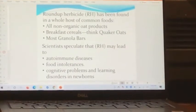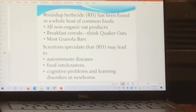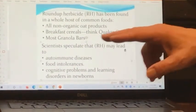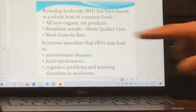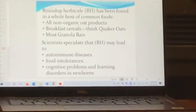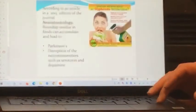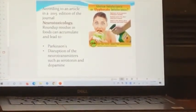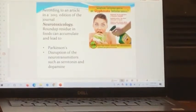Roundup herbicide has been found in a whole host of common foods. The biggest thing is oats. Any oats that are non-organic have lots of Roundup in them. Breakfast cereals, Quaker Oats, most of your granola bars. Scientists speculate that Roundup may lead to autoimmune diseases, food intolerances, and cognitive problems and learning disorders in newborns. According to an article in the 2015 edition of the journal Neurotoxicology, Roundup residue in foods can accumulate and lead to Parkinson's, and disruption of the neurotransmitters such as serotonin and dopamine.